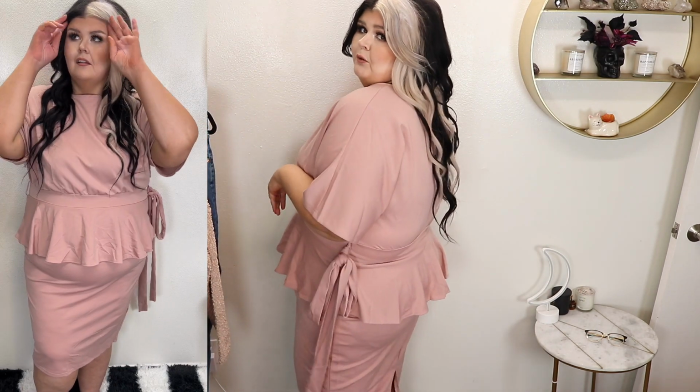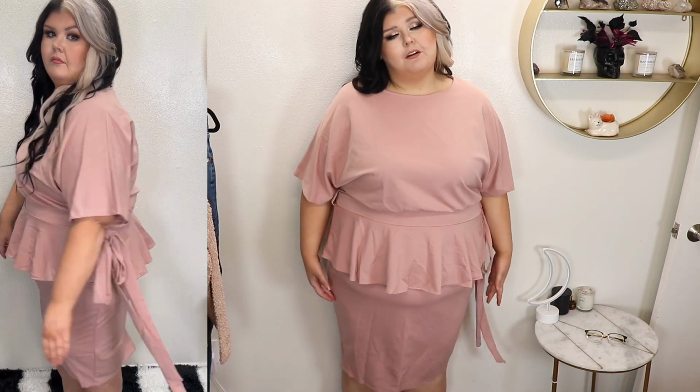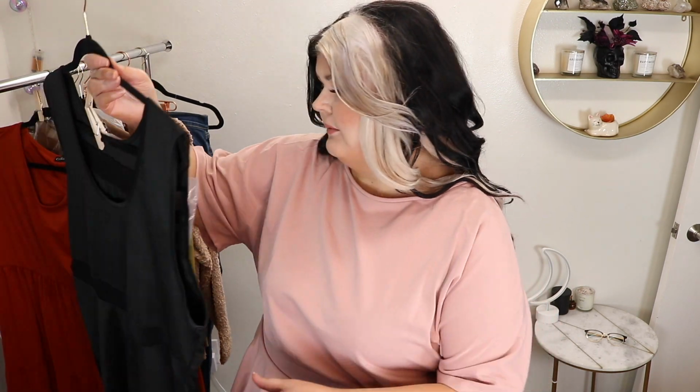This one definitely has a little bit of extra room in the bust, so if you have a larger bust than I do, you're going to be totally golden. Plus, this is super duper stretchy. And again, we've got another midi length. So for my midi length loving girls, I got you covered. So yeah, definitely totally another win. Let's go ahead and move on to the rest of the haul. We've got this little black dress, which I'm very excited about.